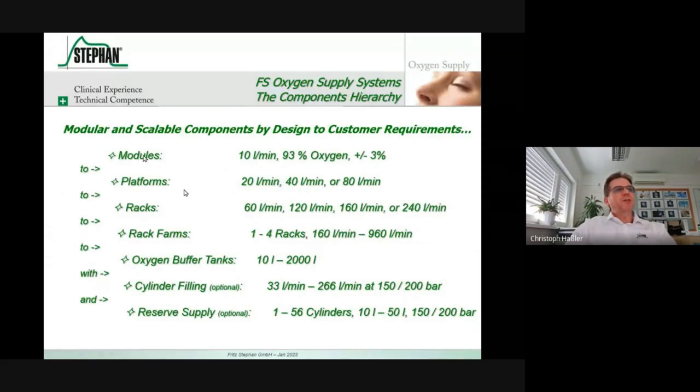That's the structure of how our systems are built. We have a module which delivers 10 liters of oxygen. We have the platforms where we mount 2, 4, or 8 of those modules. We put them into racks of different sizes. We can have a rack farm, 1 to 4 racks, and put it into oxygen buffer tanks. And we have the option to do cylinder filling with high pressure boosters and reserve supply.